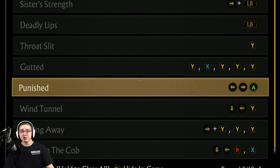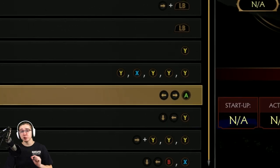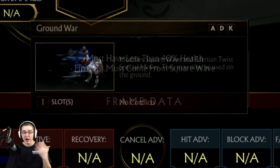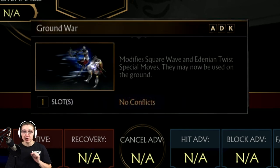Alrighty, everybody. So next up is the Punished Brutality. Now, in order to perform this one, you're going to want to make sure that you have less than 40% of your health left, and then you want your final hit to come from a square wave. Do keep in mind, this also works with the default air square wave, but if you prefer, you can add Ground War to your arsenal, and that'll let you perform the square wave right from the ground itself. So, onto our brutality, let's show you guys what it should look like.